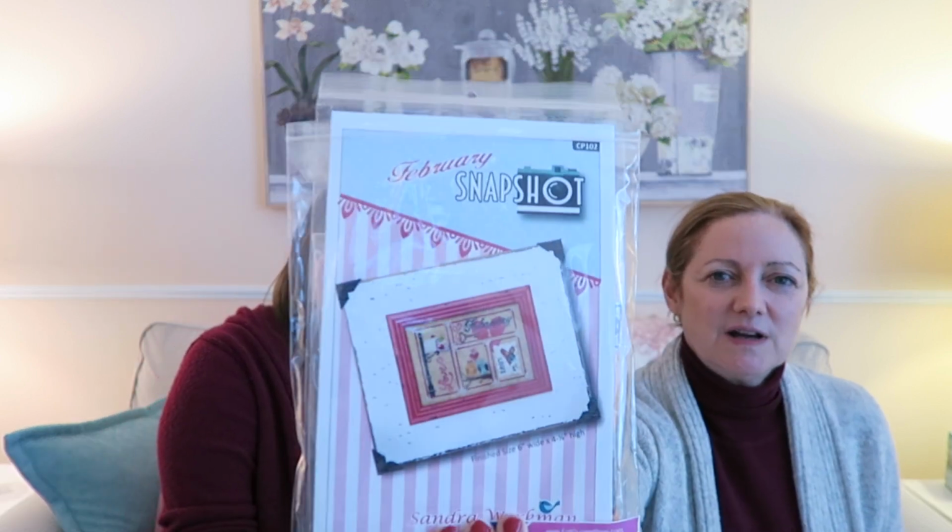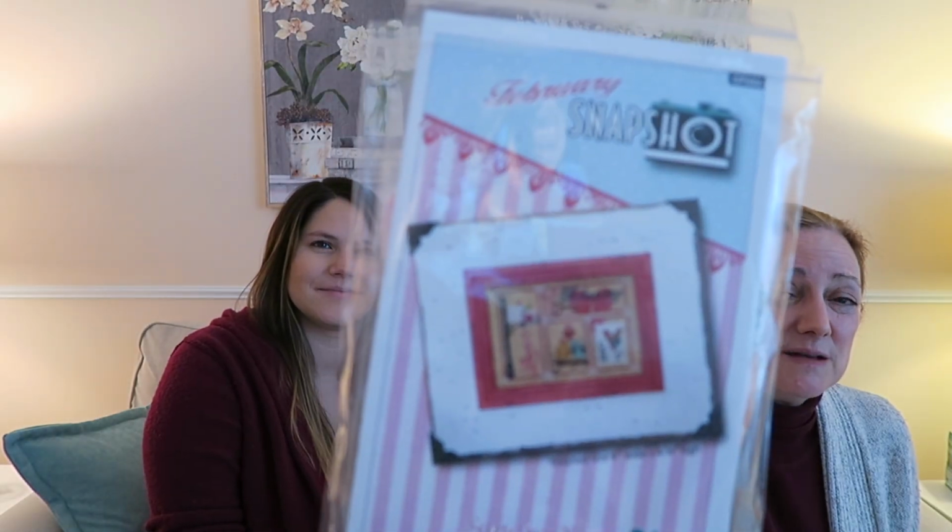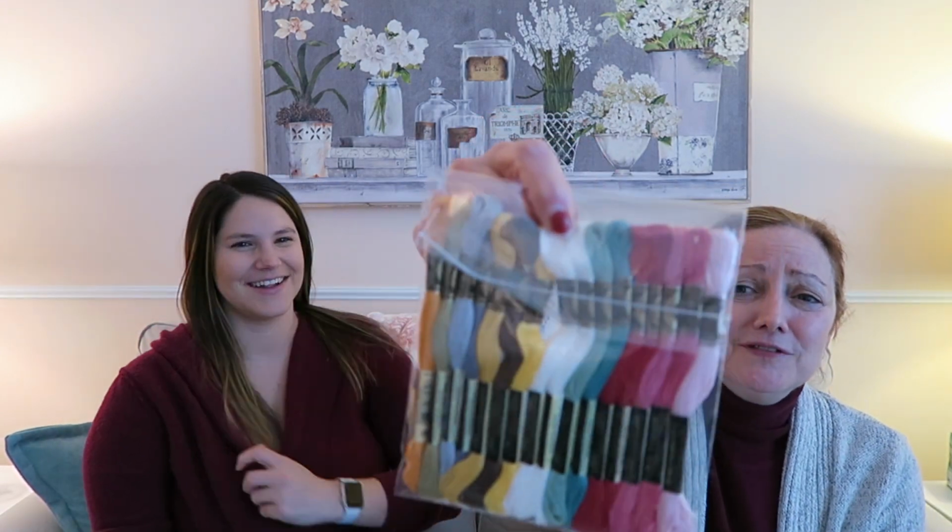I got the February snapshot, which is just so adorable. I'm going to get to it someday, but I just love it. I love everything. I got the kit. See, I got all the goods too. I've got the loot. Look at all that beautiful color floss. We do the DMC and Ada. Whatever, it doesn't matter.